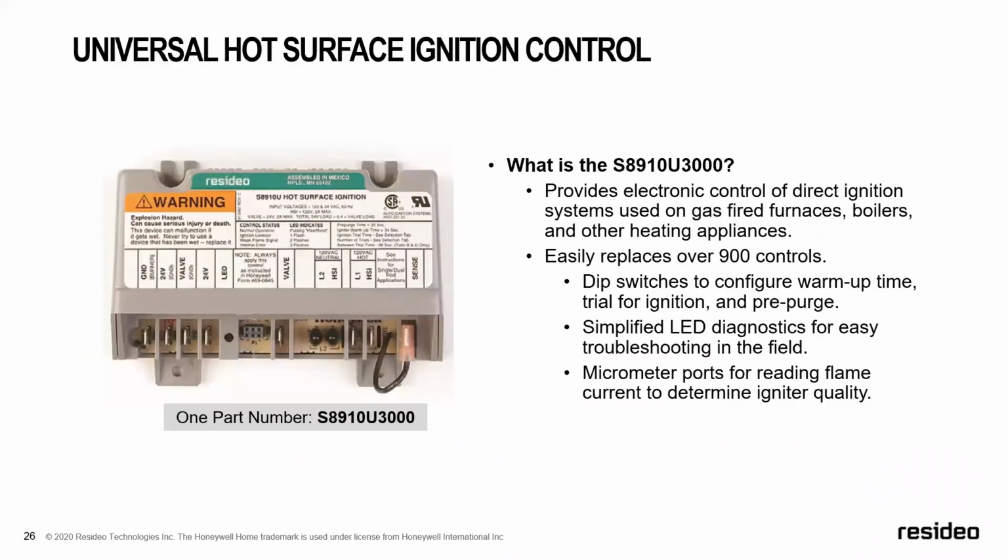So first, our universal hot surface ignition control. We can cut the inventory that we have down to 1 model with the S8910U. It provides the electronic control of our direct ignition system. It easily replaces over 900 different controls.